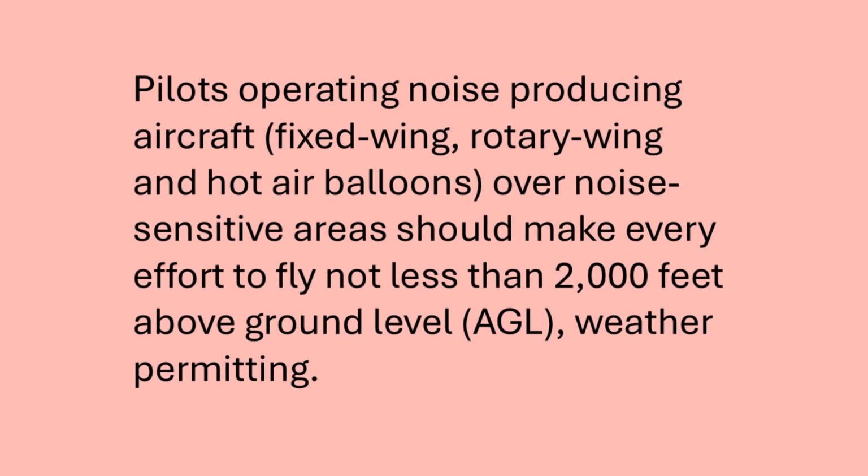Pilots operating noise-producing aircraft, fixed-wing, rotary-wing, and hot air balloons, over noise-sensitive areas should make every effort to fly not less than 2,000 feet above ground level, AGL, weather permitting.